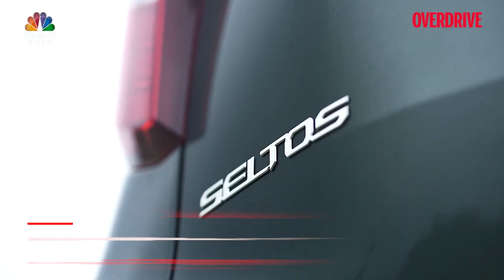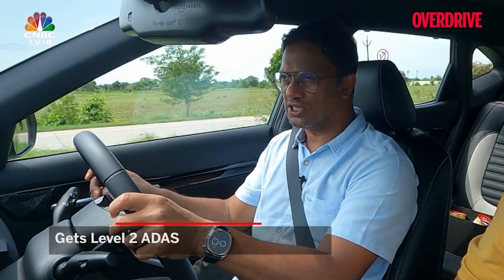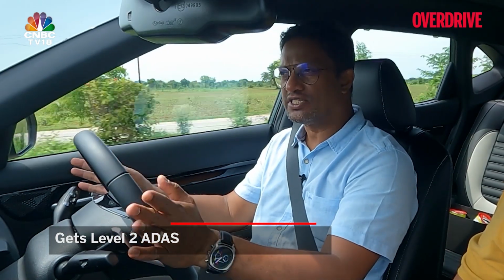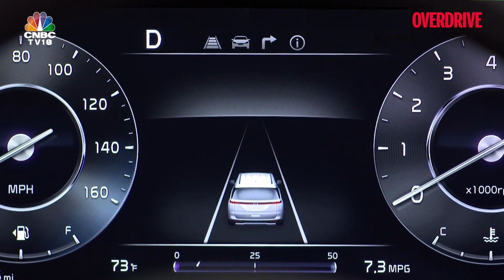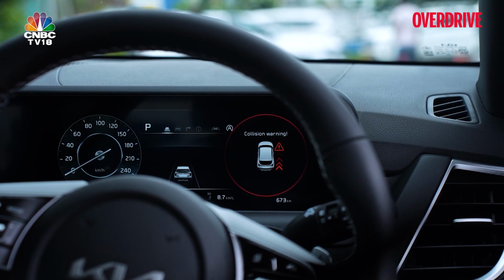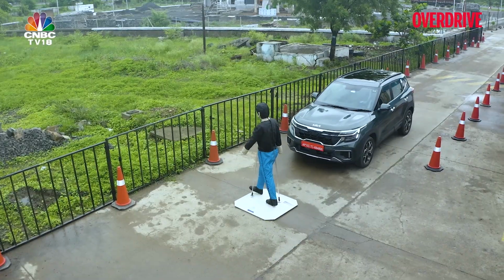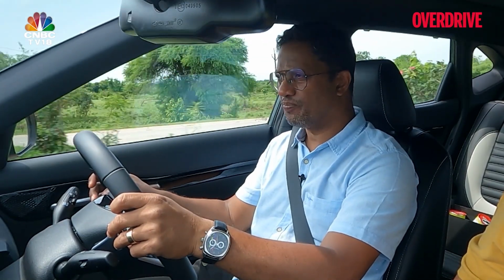The Kia Seltos offers level 2 of ADAS, and this brings several new features in terms of safety to this entire package. So you get lane keep assist, you get smart cruise control, which is essentially adaptive cruise control, you get pedestrian collision avoidance, and several others. Here is how lane keep assist works.